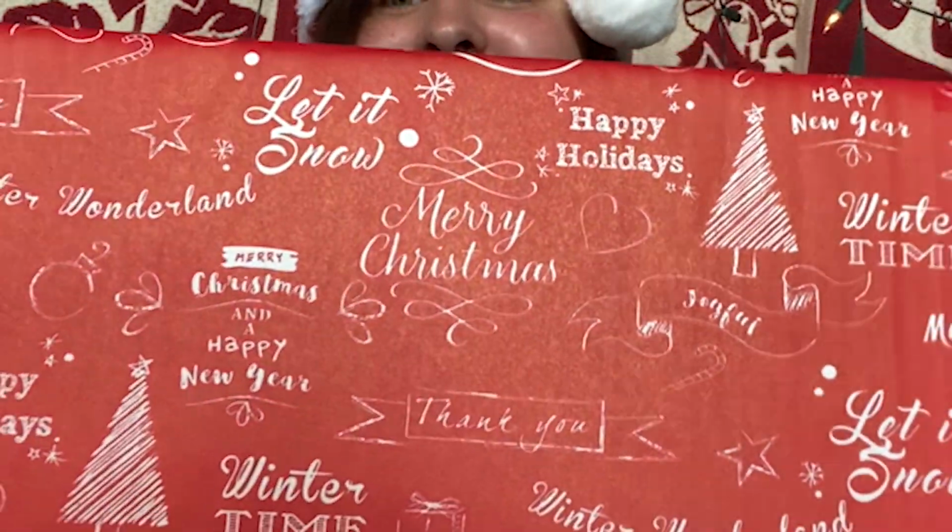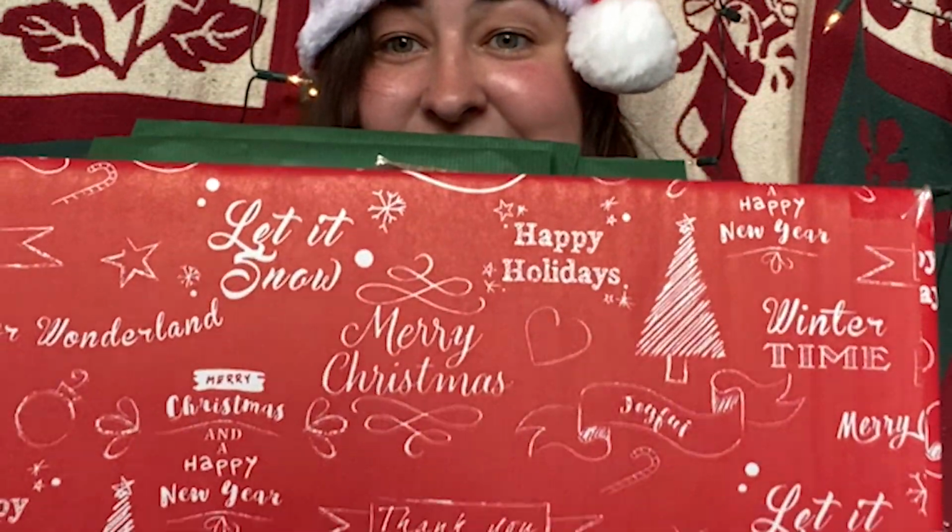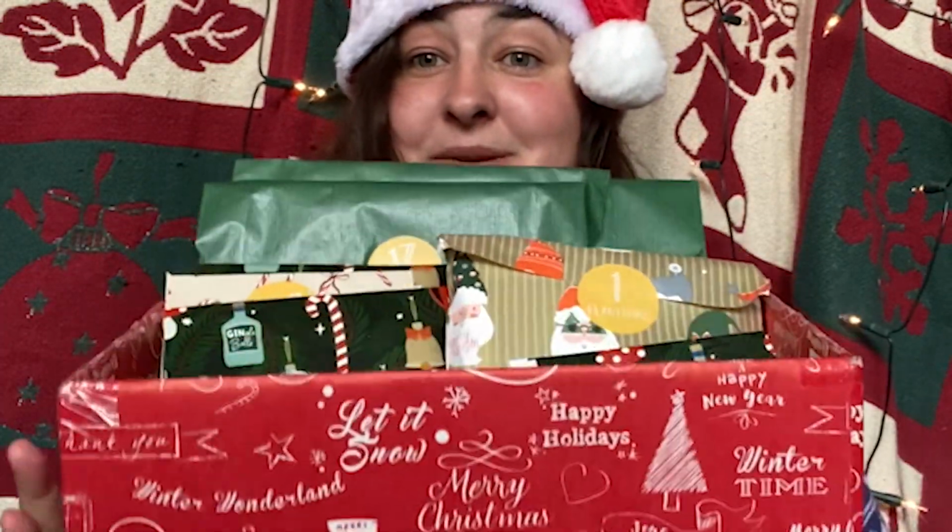Also, besides the cute bags, look at how pretty this Christmas box is. This advent box will be shipped in this box.